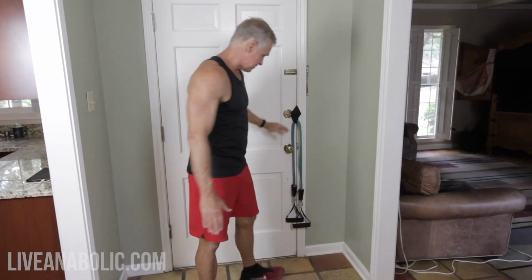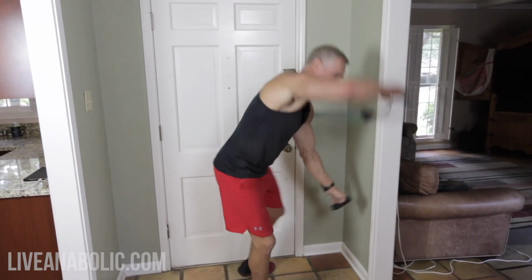So you can do flat dumbbell flies, and then you can incline the bench and do incline dumbbell flies. Same goes with bands. If you put the anchor at a midpoint behind you and you're doing flies like that, that's like a flat fly with dumbbells. You're working your arms this way because the anchor is directly behind you.